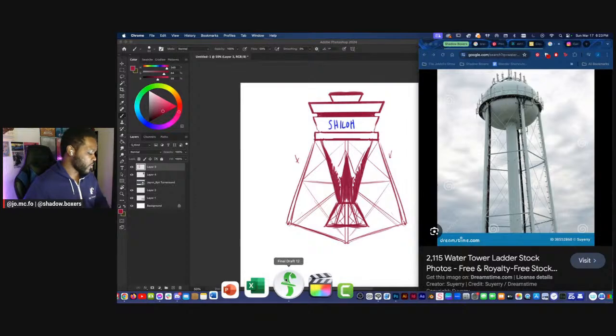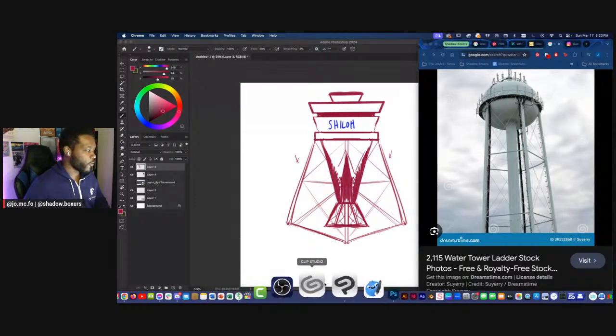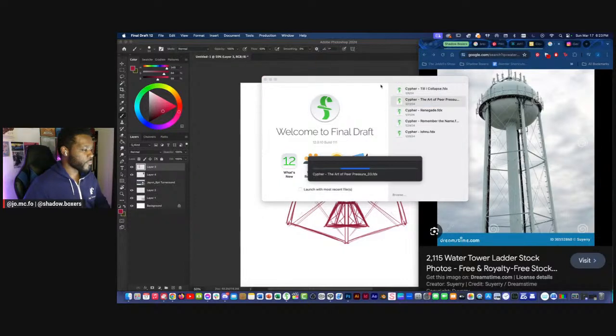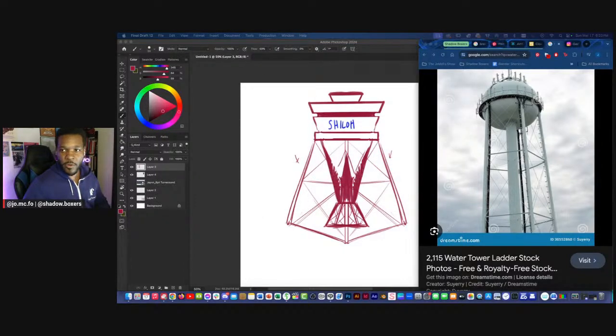I use Final Draft Pro to write. It's software for screenwriting. They also have templates for comics in here, which is great. Okay, so obviously I'm not going to show you guys the whole script. You guys have seen parts of it before in previous streams. If you want to go back and watch them, you can. Let me see. Water tower. Okay, I don't think I gave a height to this thing. So that means I can just play and have fun.